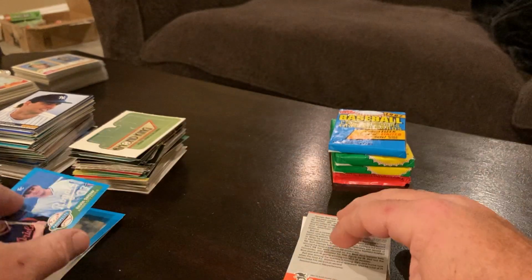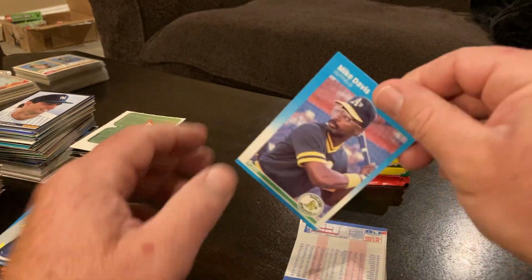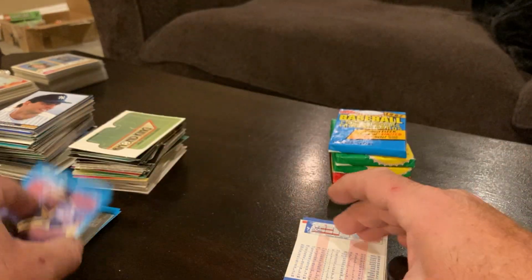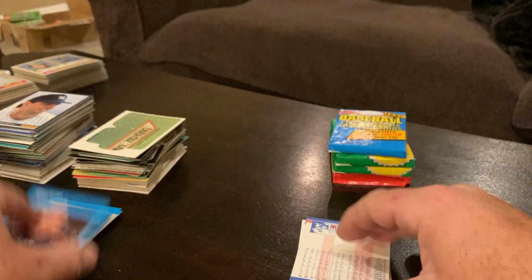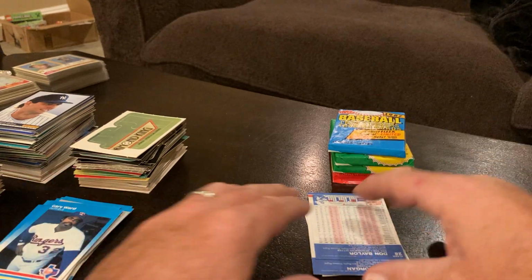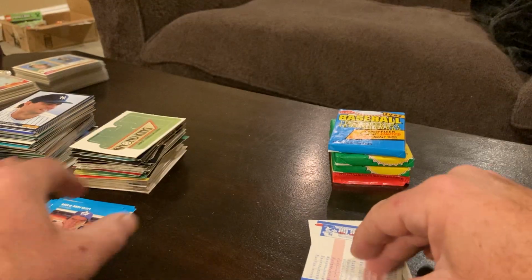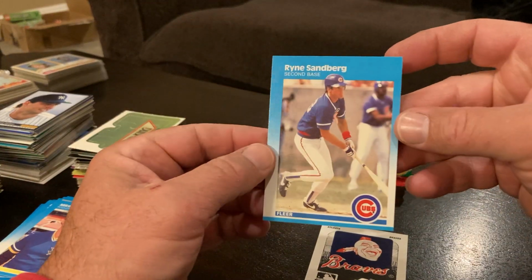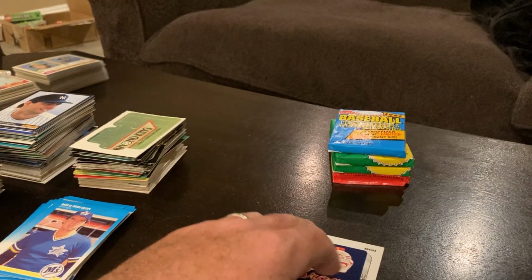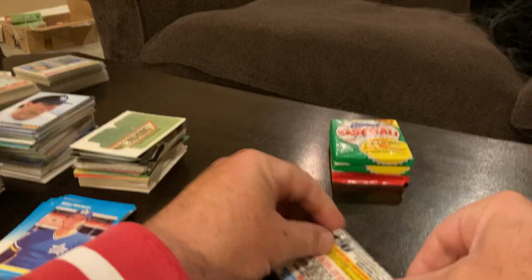Stefero and Seitzer rookie. I would have loved that back then. George Bell, All-Star Team insert. Mike Davis. Mike Scott. Sid Bream. Gary Ward. Don Baylor. Mike Morgan. And here's a good card. Sandberg, off center, but cool card. And a sticker for the kids.